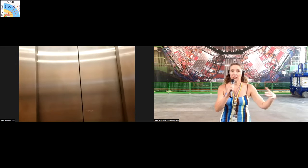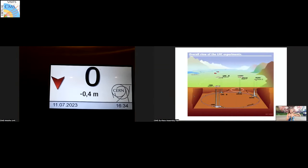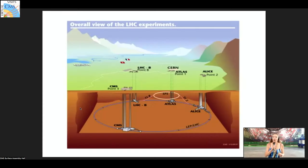Thanks, Sonia. While Sonia is busy going underground, I have a picture over here. This is a schematic drawing of the area, and you can see the 4 shafts underground that go down to the 4 experiments. Sonia is going to get off 86 meters underground for the CMS experiment. One interesting thing that you may not know about the LHC is that when they built the tunnel, they had to squeeze this 27 kilometer long circumference tunnel in between Lake Geneva, which is down there in front of me, and the range of mountains known as the Jura, which is behind me.